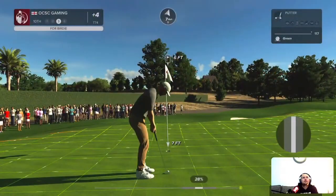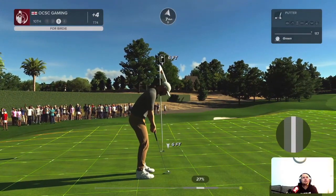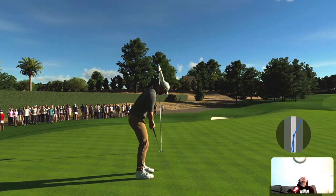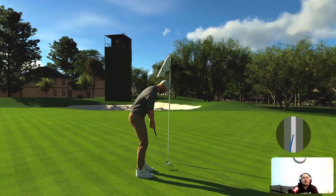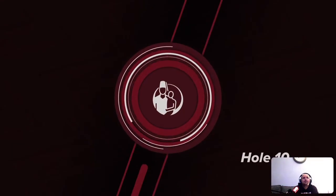A wonderful shot and a chance for birdie here on the 10th. Just 6 feet between him and the hole. Now, that hurts. God! Opportunity to make their par. In the end, that will be a disappointing par after such a great approach shot.